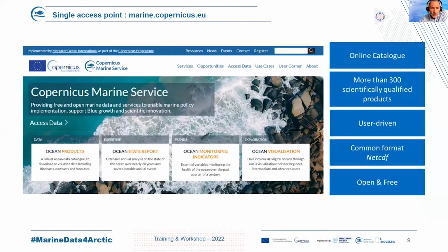So the key things to have in mind about the Copernicus Marine Service are that there is a single access point for all the data via the web portal, marine.copernicus.eu. With a simple registration, you can access the free catalog of products. All the data are scientifically validated and qualified. Our data are harmonized, which makes them very simple to compare or to play with. They have the same format, the NetCDF format. And we have a user-driven approach. It means that the evolution of the service takes into account the user requirements.